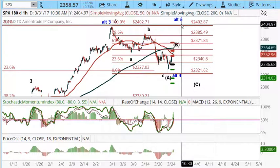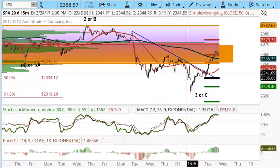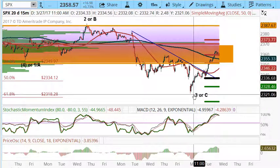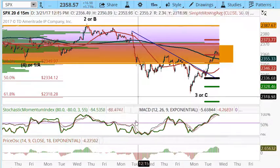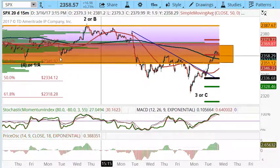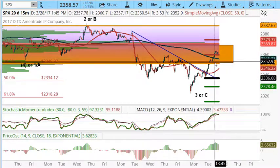Now, I don't like that count for this particular reason. If we go to a 15-minute chart, you can see that this low right here, there is no bullish divergences at all. Now, it doesn't have to be that way where we get bullish divergences, but on the shorter term charts, they do typically give us bullish divergences before an important low is made. So this kind of looks like it's an ABC move.